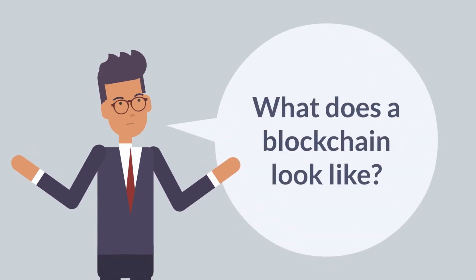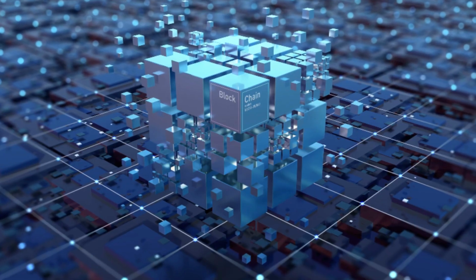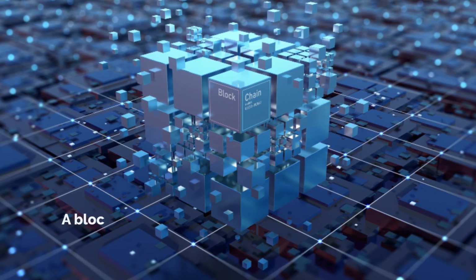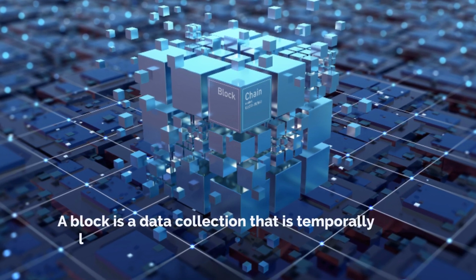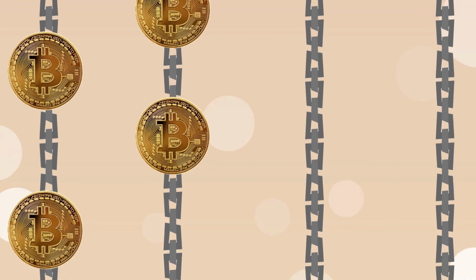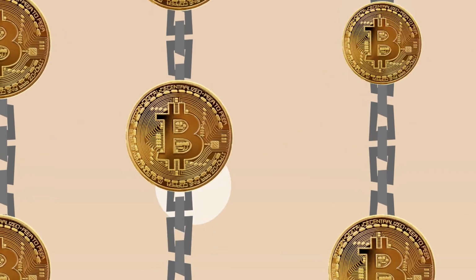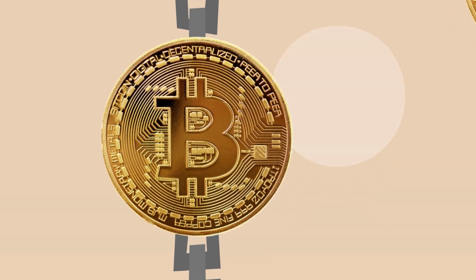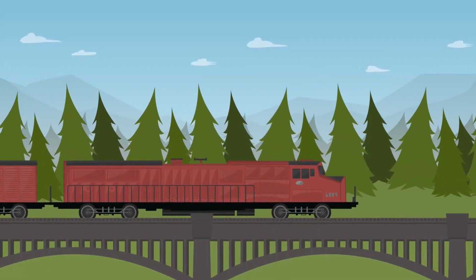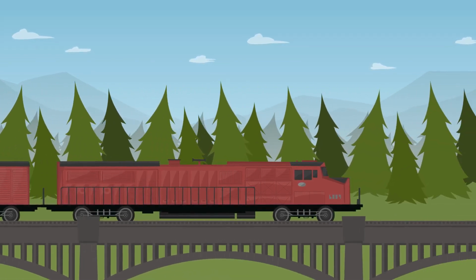What does a blockchain look like? A blockchain is made up of two parts, the block and the chain. A block is a data collection that is temporarily linked to other blocks in a virtual chain. Consider a blockchain a train with several carriages connected in a line, each carriage containing a certain quantity of data. Blocks, like passengers in a real-life carriage, can only hold a limited amount of data before becoming full.